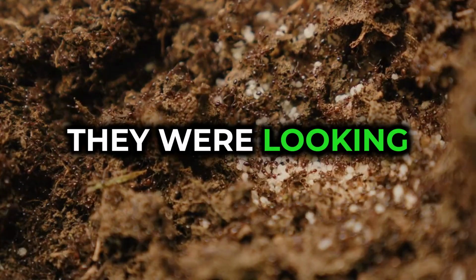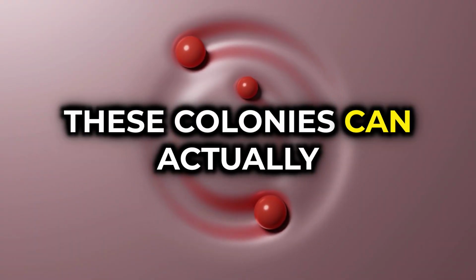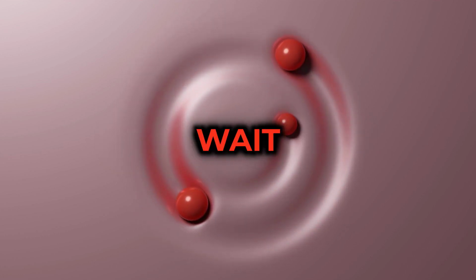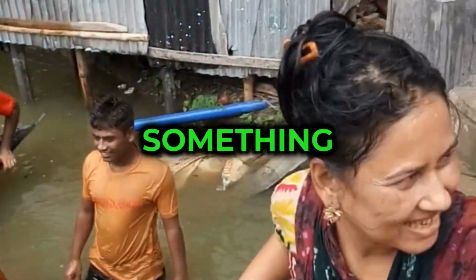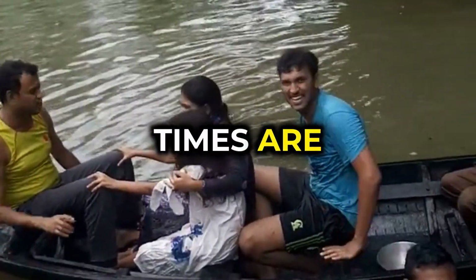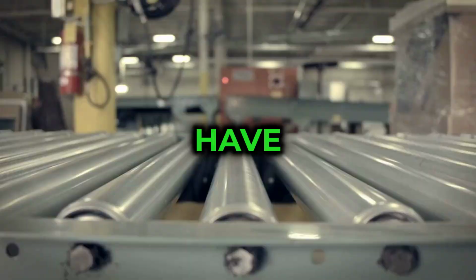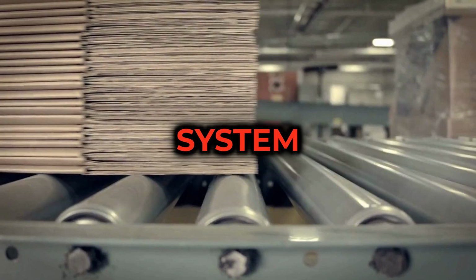Makeham and Porter were looking at fire ant colonies, and they found something amazing. These colonies can actually control how much energy they use depending on how much food is around. Wait, seriously? They can adjust their energy usage, like a thermostat or something? It's a collective thing, like tightening their belts when times are tough. Helps them survive in unpredictable environments. That is amazing. They have a built-in system, so they don't overspend and crash the whole system.